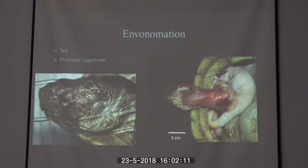This is a gopher tortoise with a swollen face. What has happened here is this tortoise went down a gopher hole in Florida. Unfortunately, also in the gopher hole was an eastern diamondback rattlesnake that didn't like to be bothered by the tortoise and bit it in the head. And this was a fatal bite wound involving that altercation.